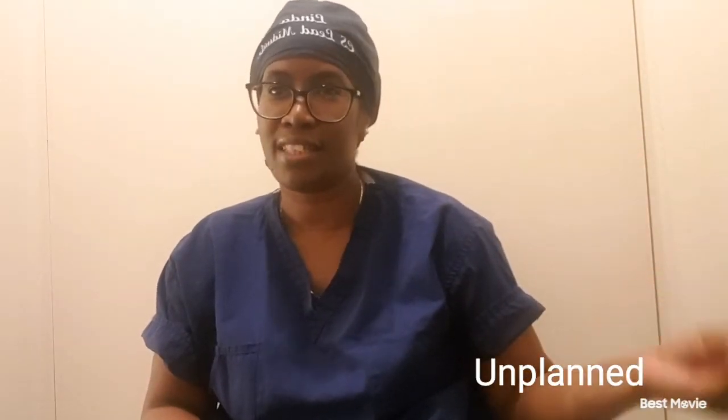an emergency cesarean section. In the UK, a planned cesarean section is usually done at 39 weeks of pregnancy, and this is usually done for medical reasons, whereas an emergency cesarean section can be done if problems occur during labor or if a doctor thinks a vaginal delivery is too risky.